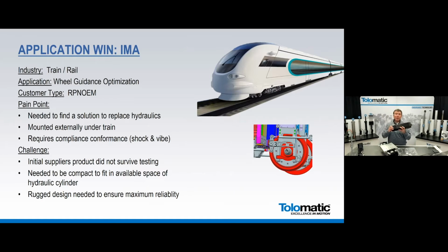So when we came to them, they wanted something that was compact, something that could fit underneath the train itself, something that would connect in and be able to be controlled very precisely. And so we worked with them on the IMA.